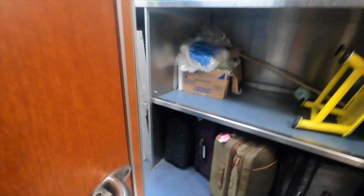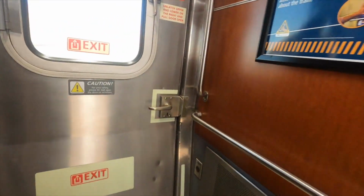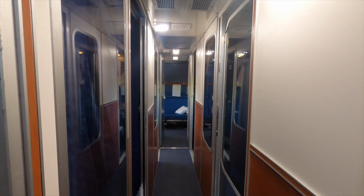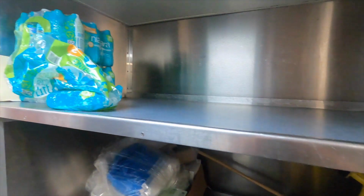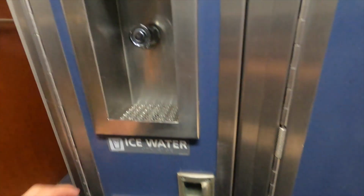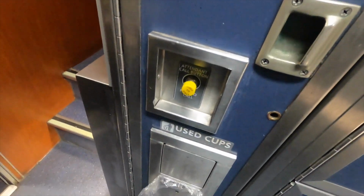Now let's take a look at the bottom level of the Superliner sleeping car. There are 4 more roomettes and a family bedroom on the bottom level of a normal Superliner sleeper. Here you can store larger bags that will not fit in your rooms. There's also a water dispenser, but I recommend just using the bottled water instead.